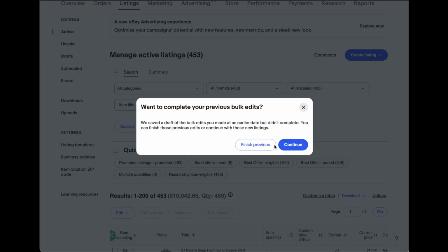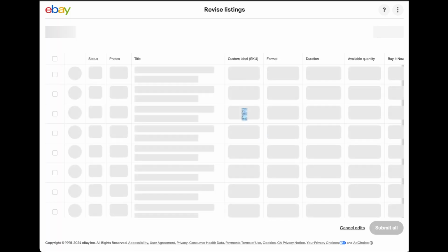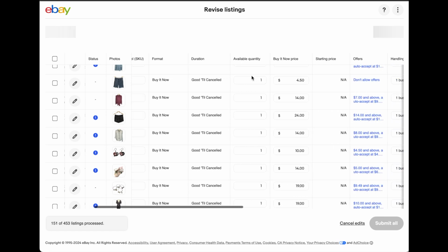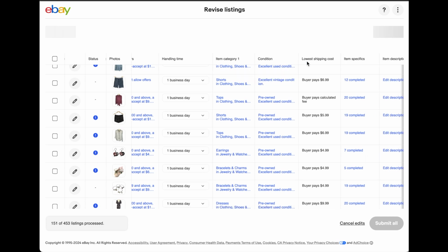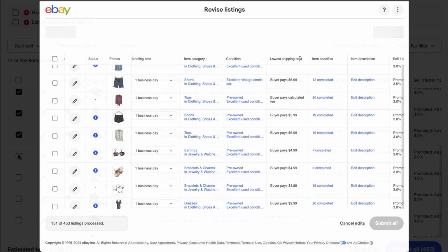I've just had another one going, so I'm just going to click through continue. That probably will not pop up for you unless you already had one in the works. And here, when you are in your batch editing screen, there is actually a column up at the top for shipping. We can take that column, lowest shipping cost, and double click on it so that it will put them in order.